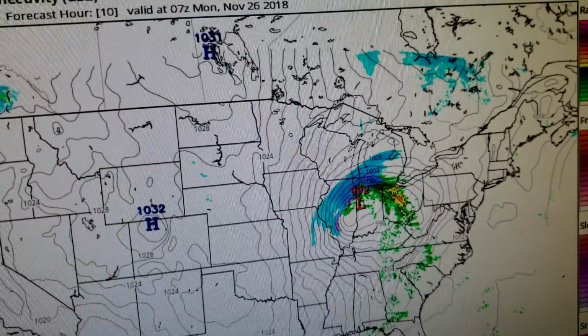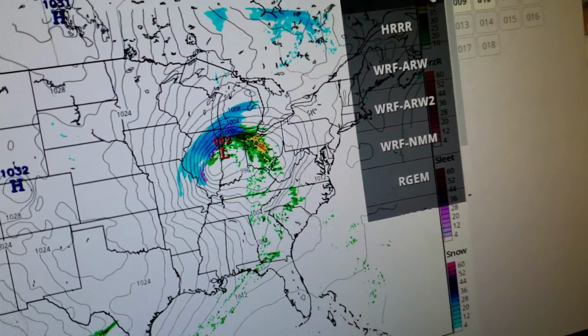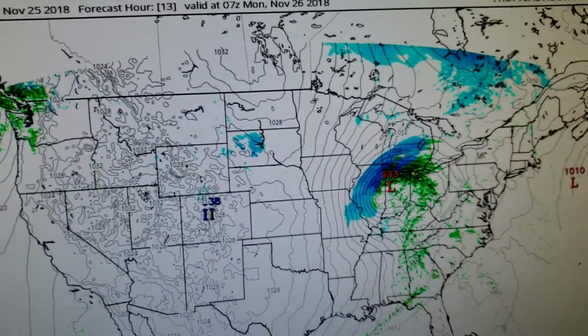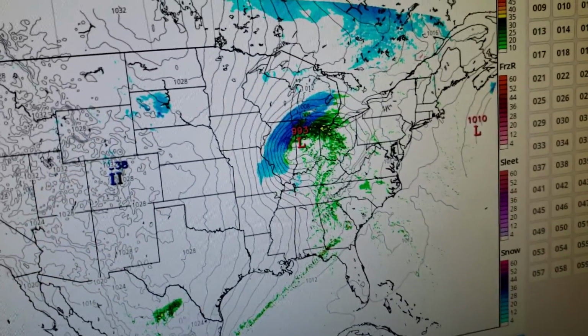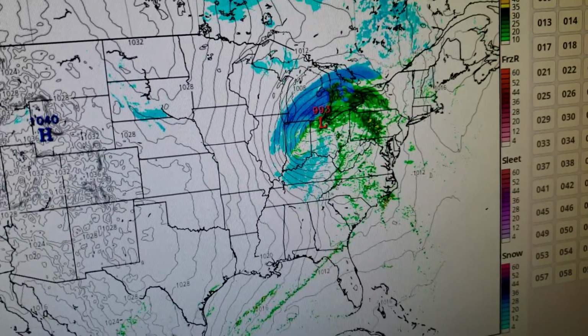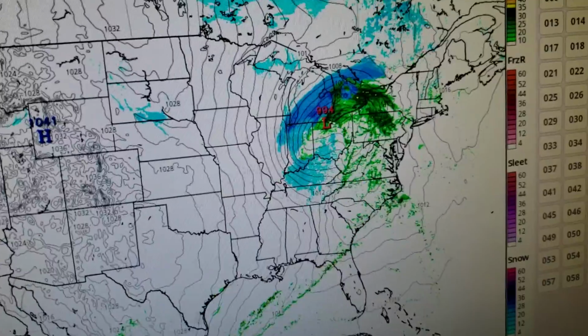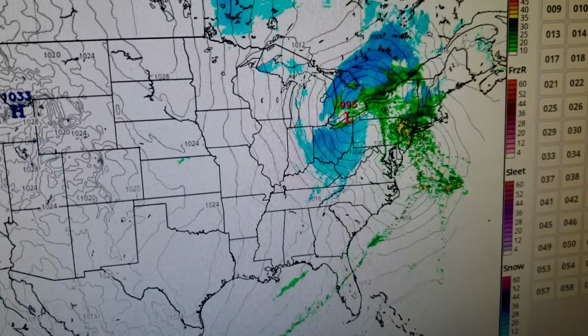But let's go into the 3 kilometer NAM. See what it shows. It shows it moving out of the area. Pretty much just a dry air mass that forms, and not a whole lot going on there. So not a major storm for this area.